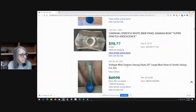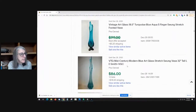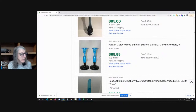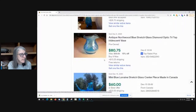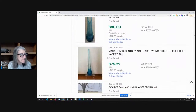But I want to see the top selling of the candy dish. Yeah, this is like a celeste blue. Those are quite interesting, aren't they? Oh, Fenton used the celeste blue. That's probably why she thought it was possibly Fenton, because that is a Fenton color, but you can see there's many companies that made stretch glass.